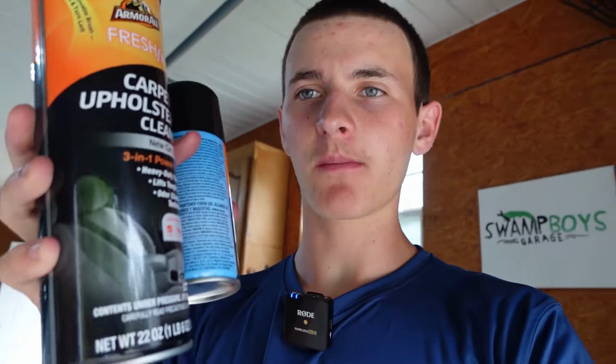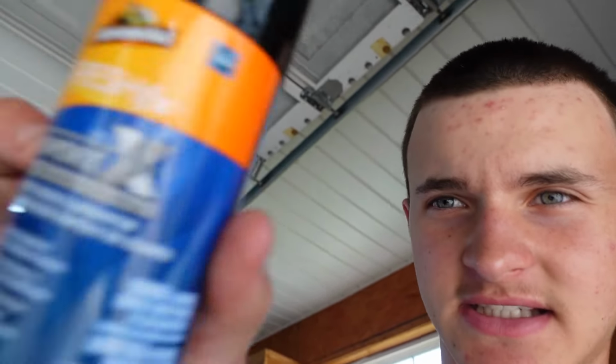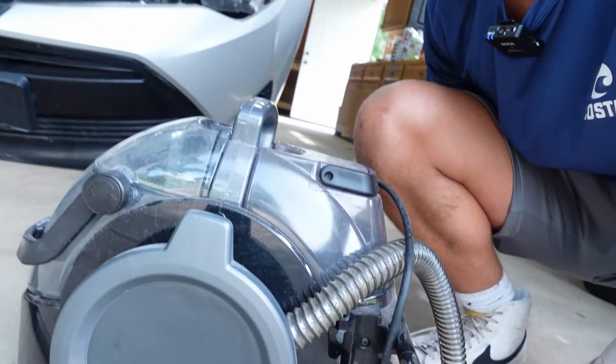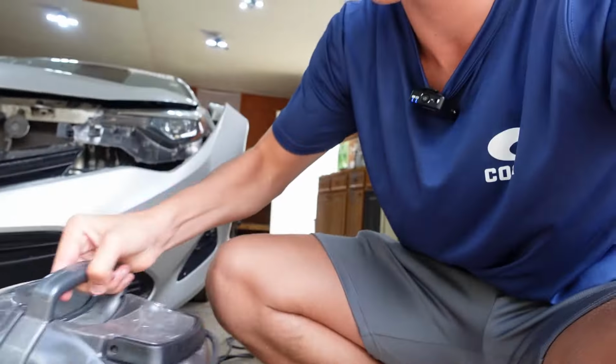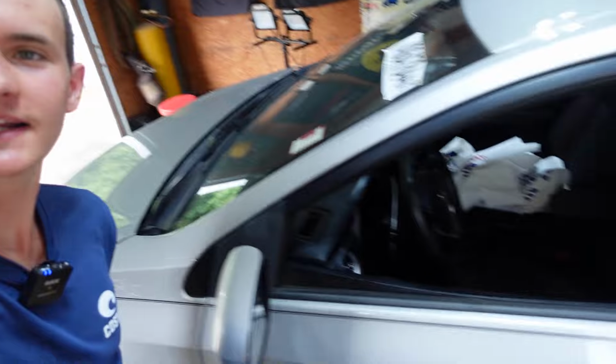All right, I just got back from Walmart. I picked up this carpet cleaner, and here's this smoke thing I picked up. I'm not sure if it's gonna work, but I just want to test it out. And here's the shampooer. I've had it for a couple years already. It works really good. So let's roll the time lapse and get started cleaning out this car.